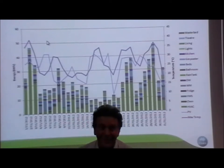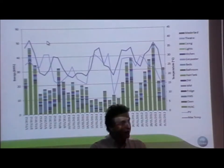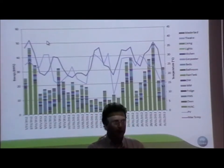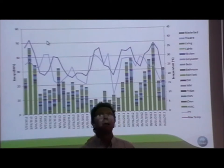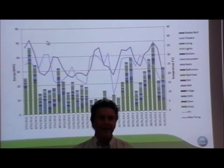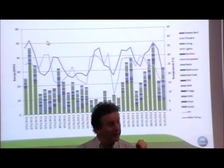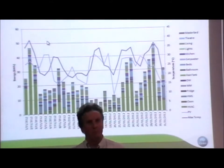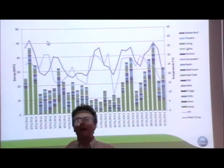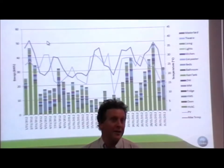So with the bills, it's interesting. The household never received an energy bill. All the bills actually went to Henley. But having said that, when the PV system was installed on the house, we were lucky enough to get the 66 cents per kilowatt hour feed-in tariff.